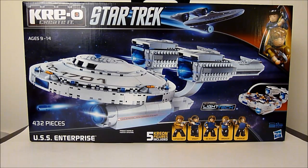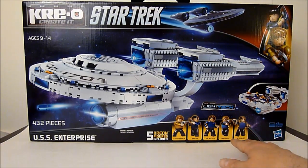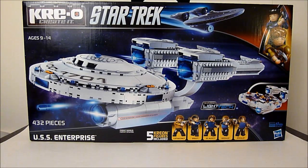Today we are going to be taking a look at the Big Mamma Jamma Kre-O Star Trek U.S.S. Enterprise set. The set has 432 pieces and retails for about $50. We've got 5 crayons in this set, and the first thing that I noticed is that there are no bad guys in this. It's all Federation crew. As far as I can tell, it's all a bunch of Starfleet guys. However, you do get 2 specialists in this set. So there you go, you get 2 cannon fodder characters, which is nice.